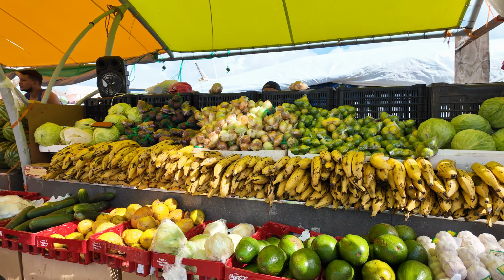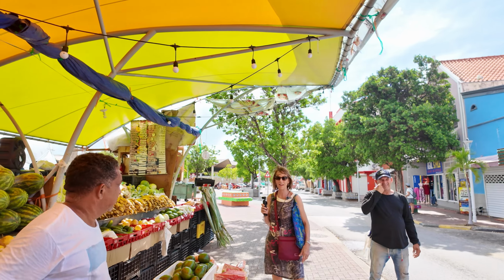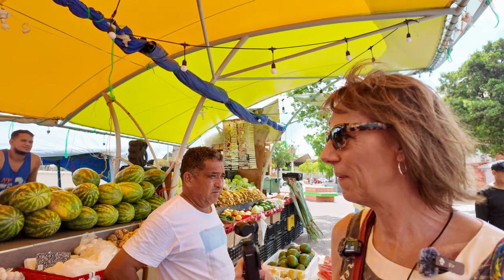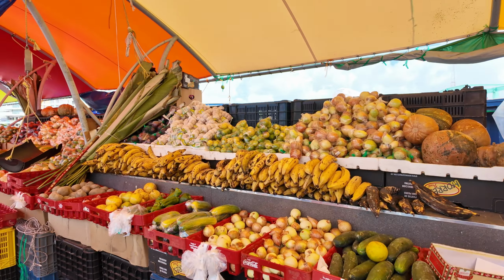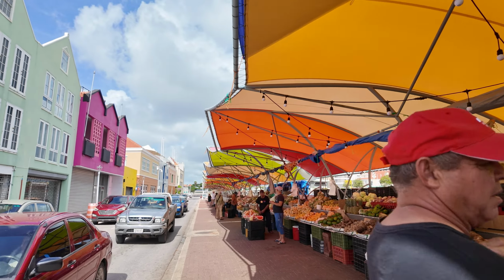Nice produce. Did you see the size of those avocados? They're huge, huh? Wow, look at the plant. Oh my gosh, it's really nice. I love papaya. The plantains. They have some nice veggies from Venezuela. If we weren't on the ship, I'd be buying some avocados and some bananas.